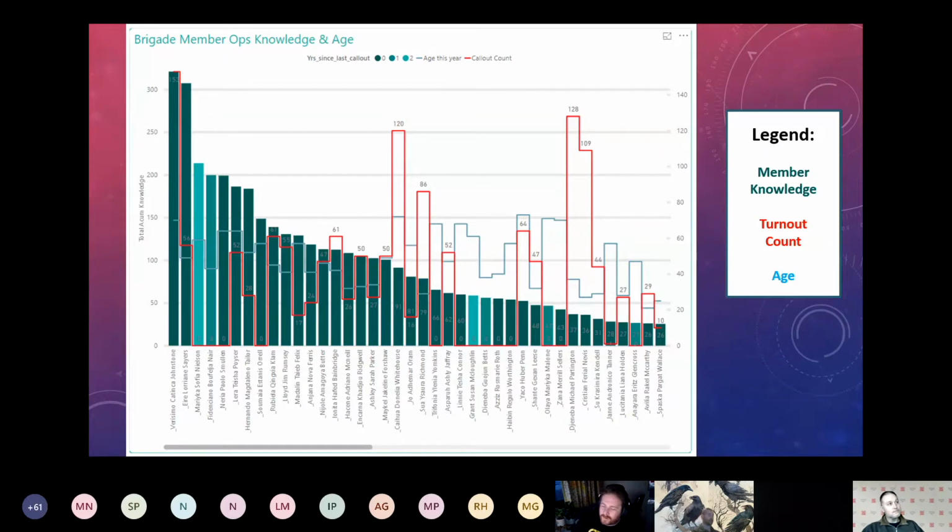We have a question from Ian in the chat. Do volunteers see or review their own ratings? In other words, what's the access level for the volunteers?